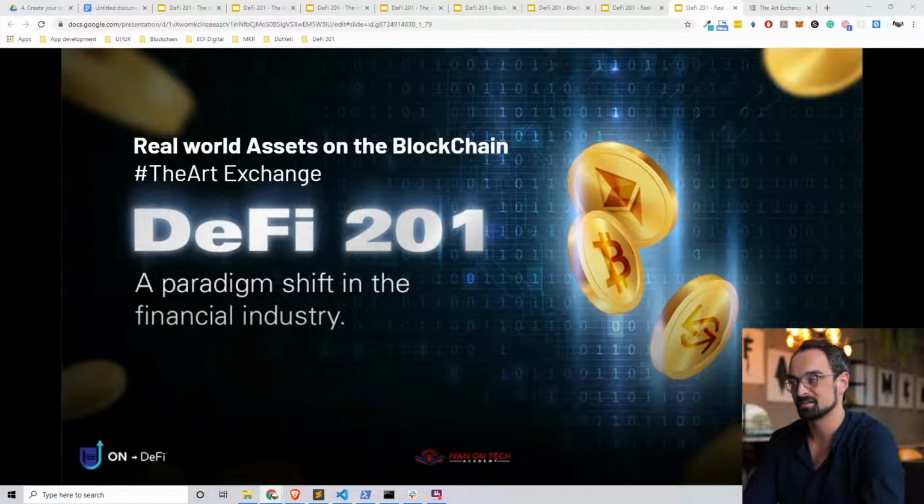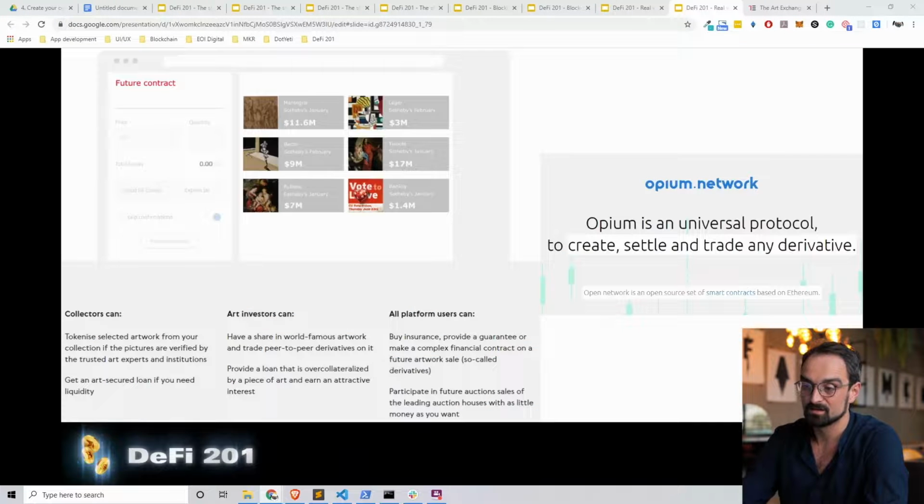Now we're going to look at a very cool example of real-world assets on the blockchain. The example I want to take for this is the Art Exchange. The Art Exchange is a Dutch company based in Amsterdam, in the Netherlands. I also know them personally, and it's built with inspiration from the Opium network. The Opium network is a universal protocol to create, settle, and trade any derivative, right? So what they created is a way to trade different art positions.